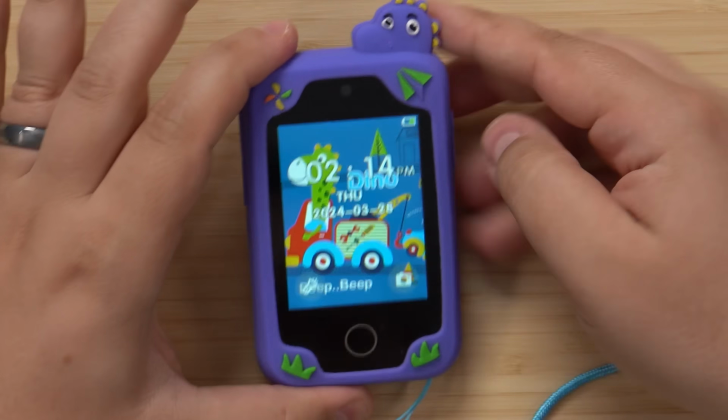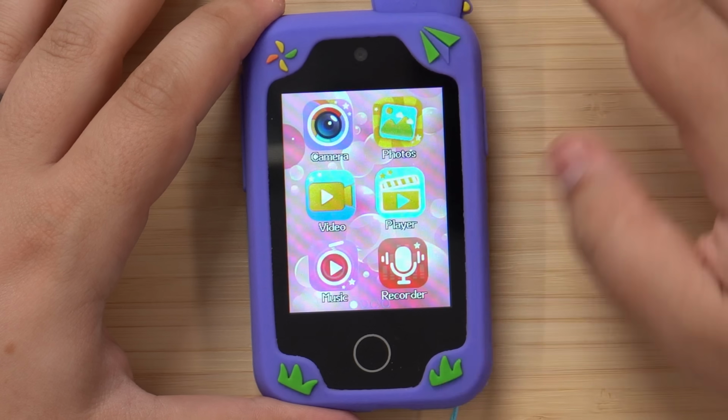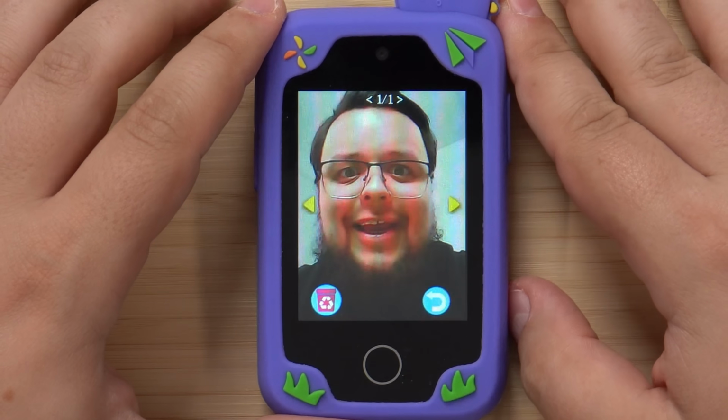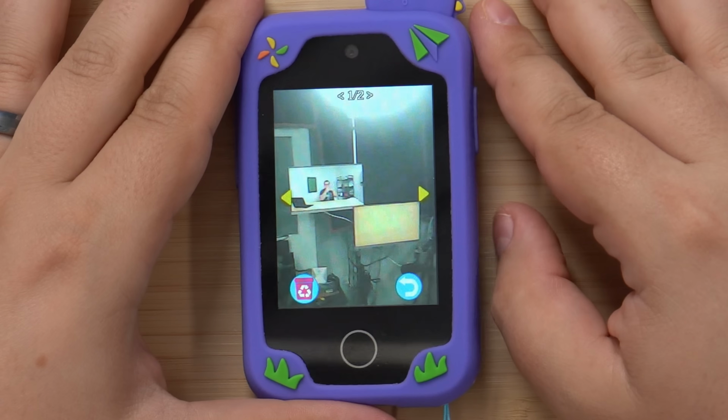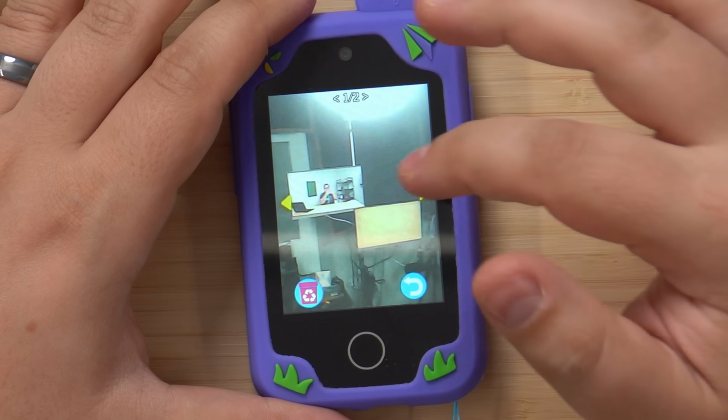Anyway, let's turn this thing on and see if it works. Wow, that turned on really fast. Dyno in the back, 214 in the front. Beep, beep. I guess we'll start out with the camera here. Perfect. That's perfect quality. It actually has a rear camera too, surprisingly. Except in my opinion, the quality of the rear camera is even worse. Oh, no pinch to zoom. You don't get that feature.